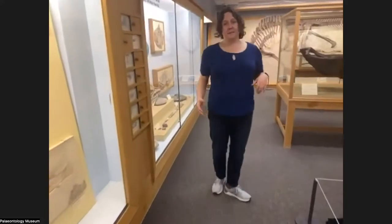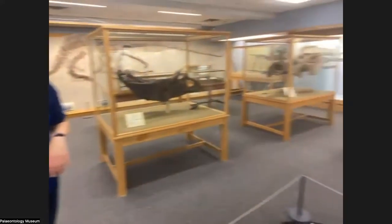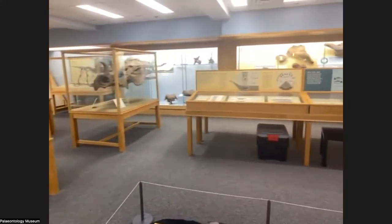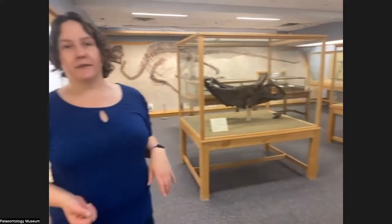The biggest time period in the museum covers this entire region. It's the Cretaceous. The Cretaceous extended from about 66 million years ago to about 146 million years ago. And we have a lot of rock from that time period in Alberta. That makes us unique. So why do we have so much rock from that time period? We have rock from that time period because of the geography and the geology of the landscape at that time.